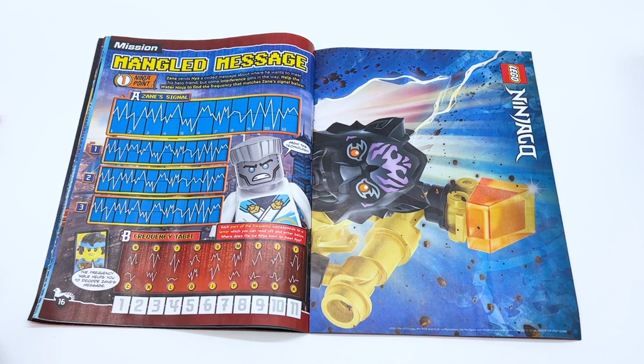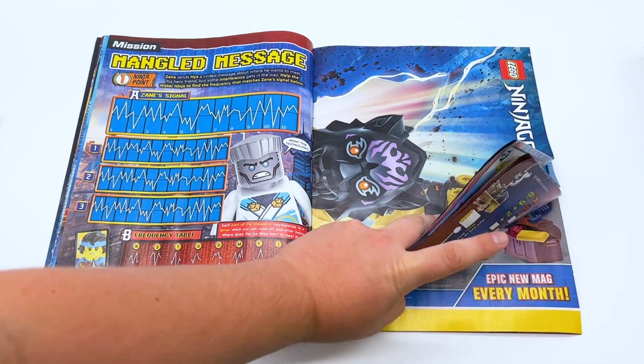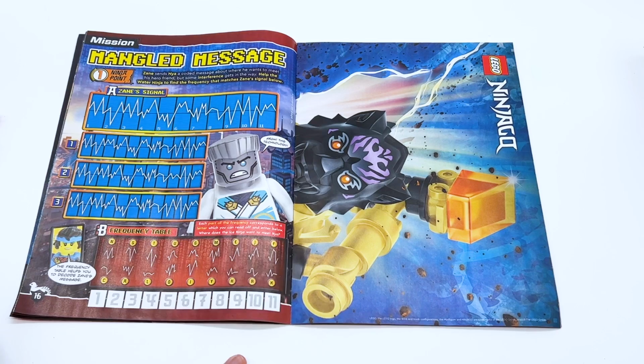Here we have a mangled message. Zane sends Nia a coded message about where he wants to meet his hero friend, but some interference gets in the way. And this is a game where you're supposed to decode these frequencies. That's actually pretty fun. I'm gonna skip to the end to see the answer. It just says Ninjago City, nothing all too interesting.